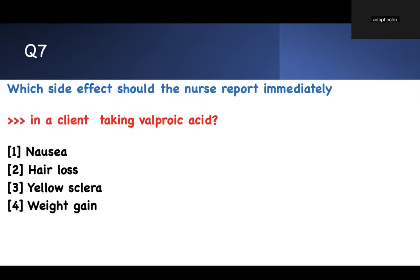Which of this should you worry about? Nausea, hair loss, yellow sclera, and weight gain. I told you what? Platelet problem, I don't see platelet problem. GI symptoms, I see nausea. Liver, I see yellow sclera. Which one would you pick, nausea or yellow sclera? Yellow sclera means your liver is in trouble. Bilirubin is elevated. That's what I'm going to pick. Weight gain and hair loss is not associated with it.